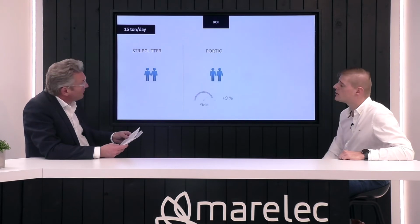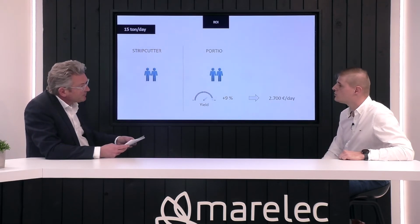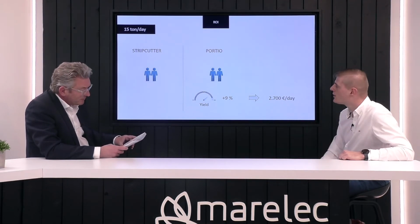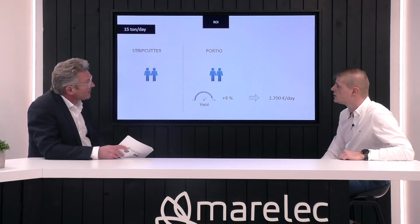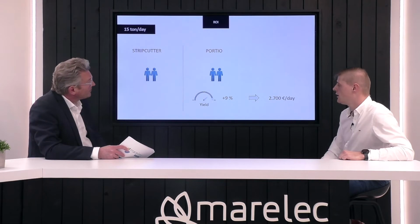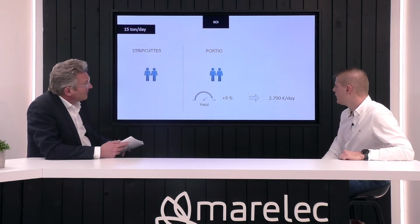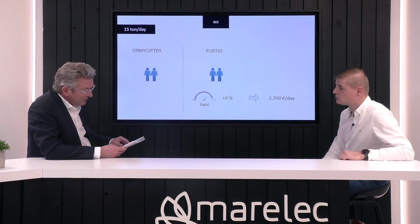Well, we'll compare ourselves to the strip cutter. You can see that we based it on a volume of 15 tons per day. For both the strip cutter and the Portio, you would require 2 operators to portion this. So the labor will be the same, which means there's no labor savings. The yield will be about 9% higher though. If you calculate again with a price difference of €2 between the strips and the trim, then that will come down to a saving of €2,700 per day.